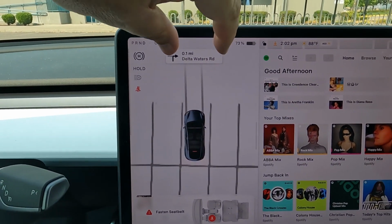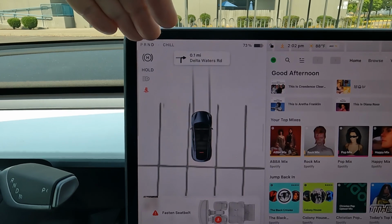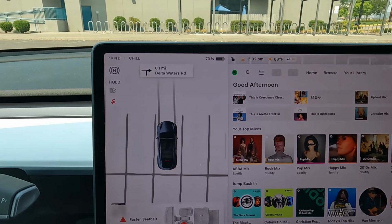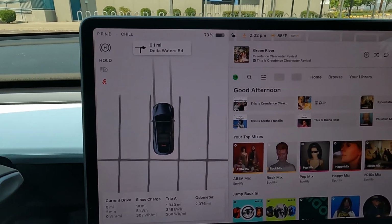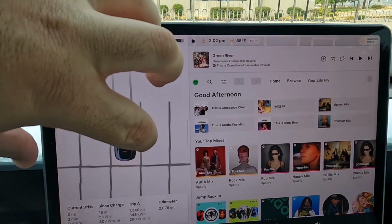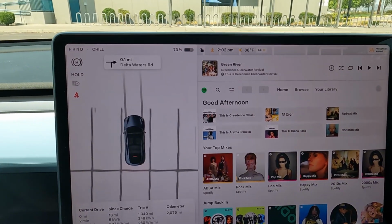And I'm not talking about the little icons, like obviously drive and how fast I'm going and what the speed limit is. And these cards down here are fabulous. Love all that. I'm just talking about this section here, the main section that shows my car. Yes, I know I'm driving.